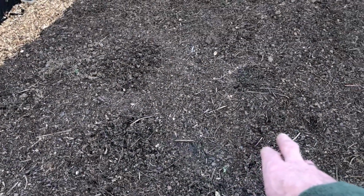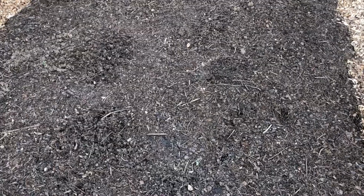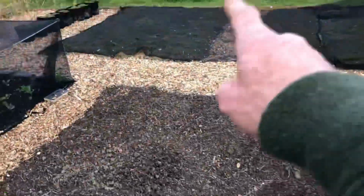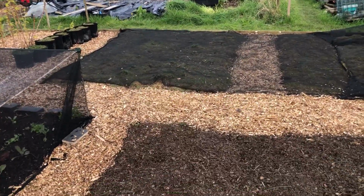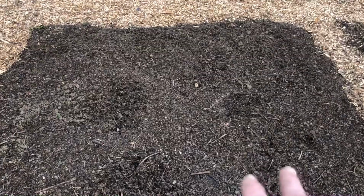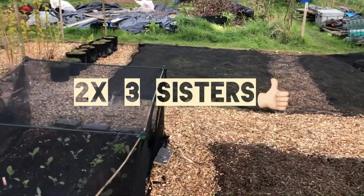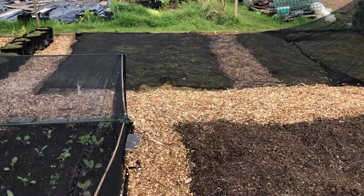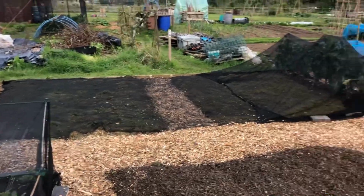And I might do, rather than just have squash in here, I might do corn and squash and beans, three sisters, but we'll see. Because basically I don't know if my potatoes are going to be done in time. I was going to do corn in there, so what I might do is do corn in here with beans and courgettes and squash, and then when they're done, might do a second sowing of corn in there. I always change my mind about things, so it'll be interesting to see what happens.